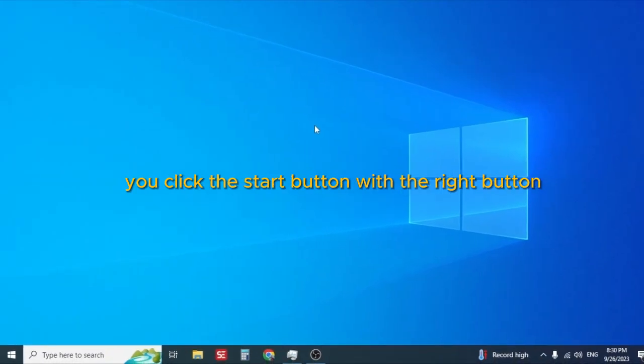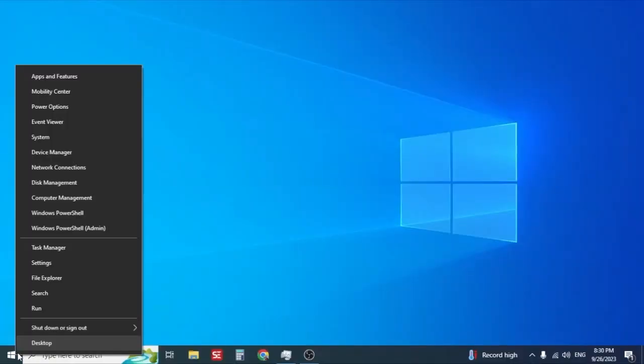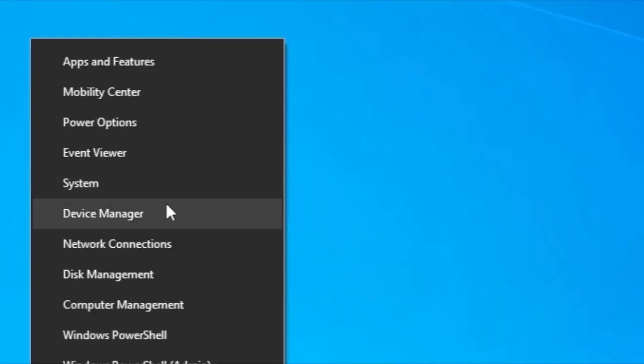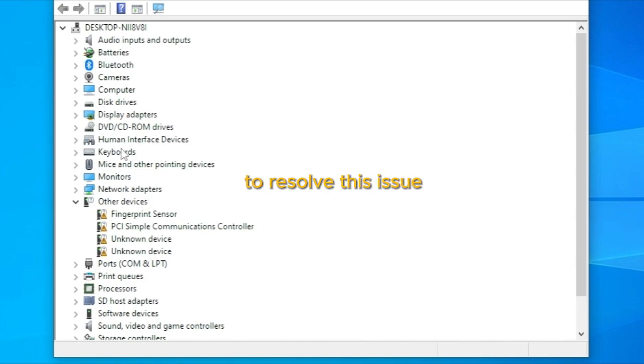You right-click the Start button, then click on Device Manager. Click here and follow all the ways to resolve this issue.